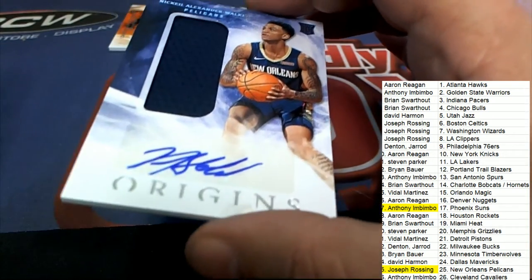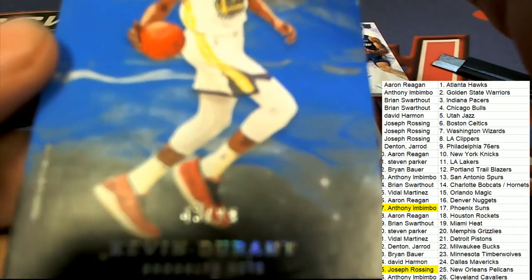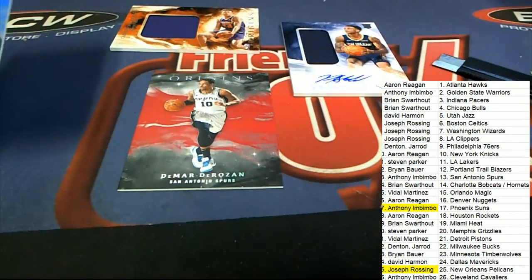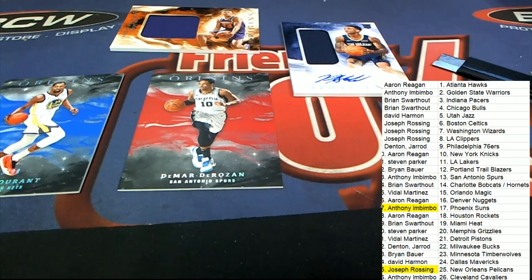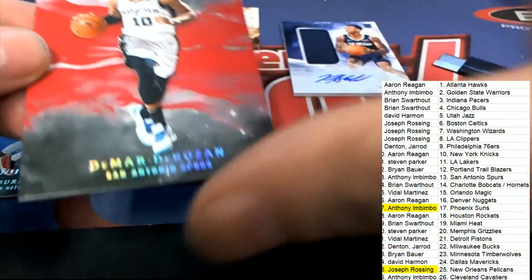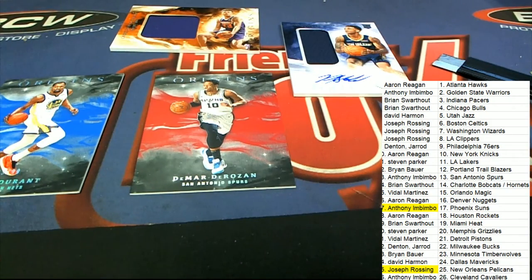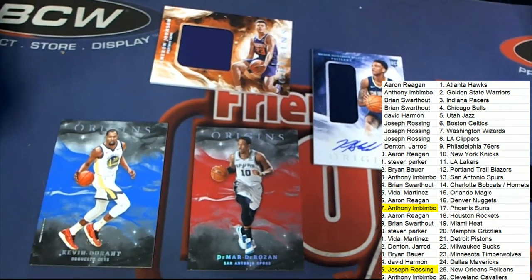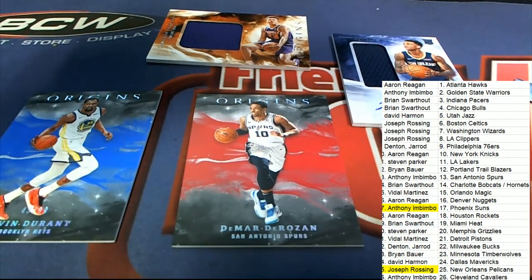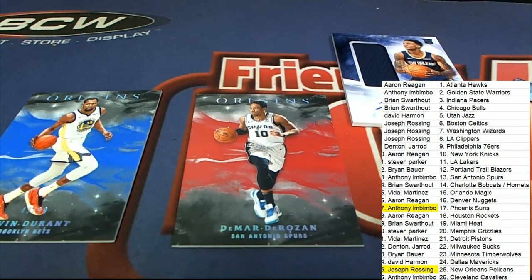And our final item coming out of the box break is a KD. It looks like there's something else behind it. But we got a Golden State KD. In the Spurs. So that's our box break in this Origins box. We had some nice things coming out. And congratulations to our two hitters. Always an exciting break in Origins basketball.